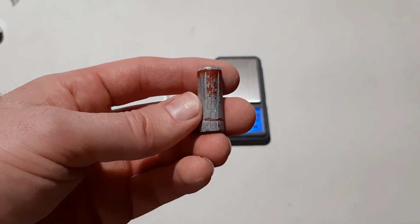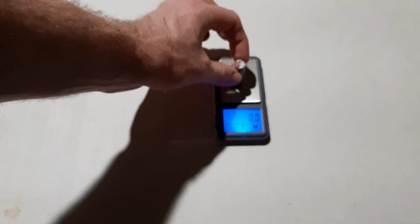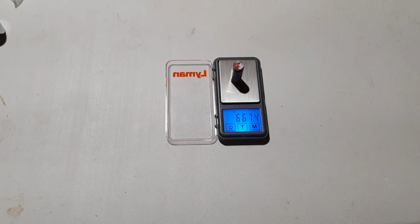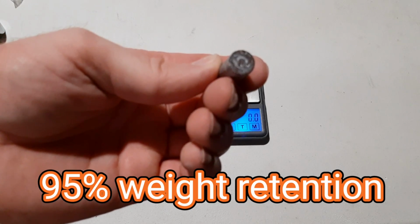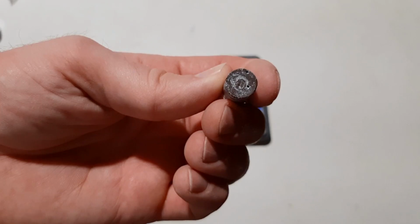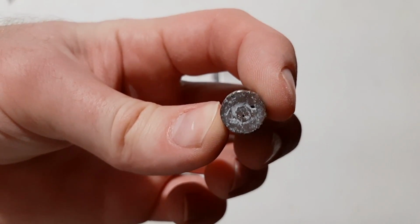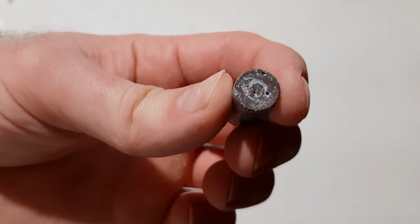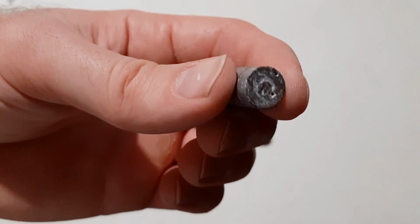So this one penetrated through 50 sheets of standard 1/2-inch drywall. Let's see how much weight it retained. 667.4 grains out of 700. So that's really good weight retention. And I couldn't find the gas check for this one. I don't know if they even use gas checks on these 700 grain bullets, but I did not find a gas check. And you can see some holes in the base of the bullet, and I'm guessing that's from the gases. So it's possible that they don't use a gas check.